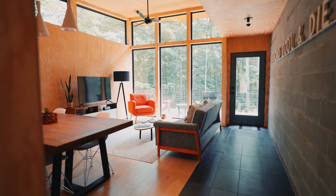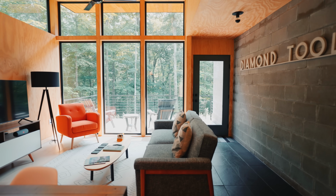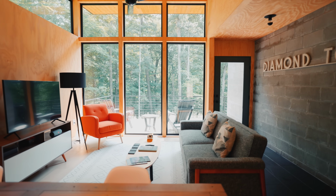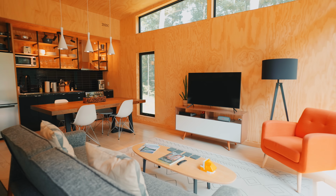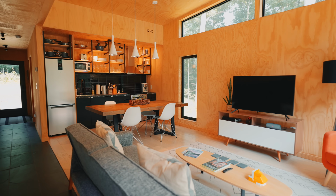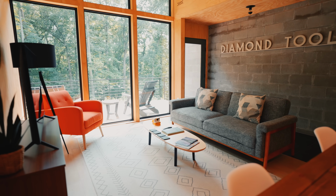This is where your living space and kitchen is located, and it's all open with these huge windows taking up this whole wall that lets in some great lighting. The views from the windows are great as well, since it's just all nature. Can't go wrong with that.